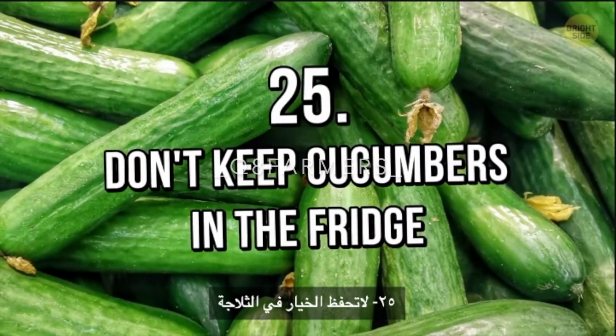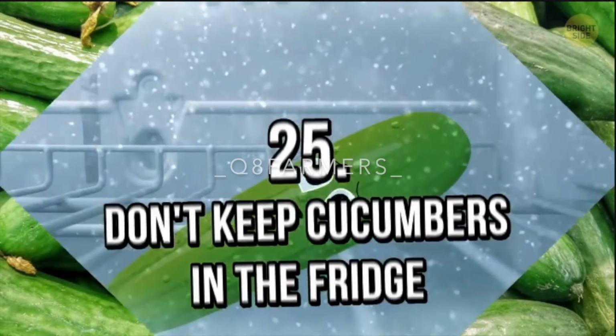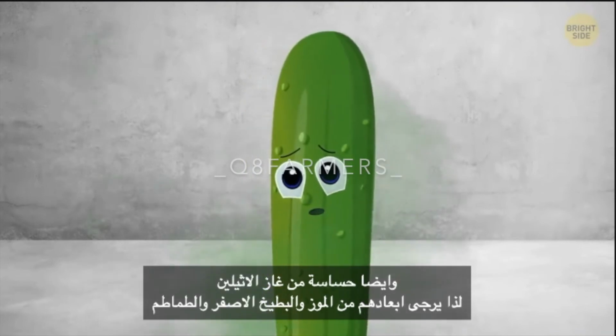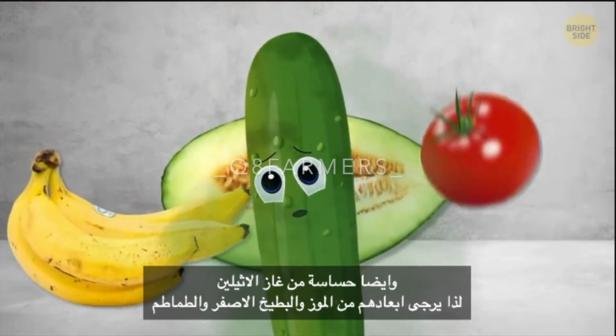25. Don't keep cucumbers in the fridge. They don't like the cold. Low temperature can cause them to spoil faster. They are also super sensitive to ethylene gas, so keep them away from bananas, melons, and tomatoes.